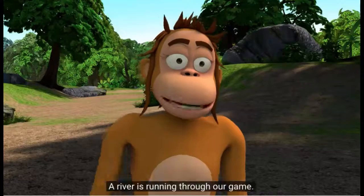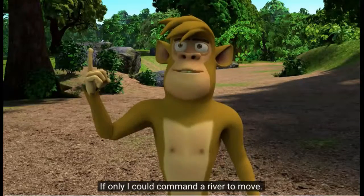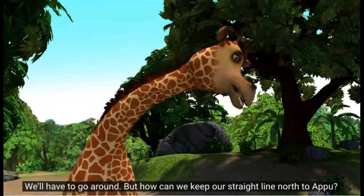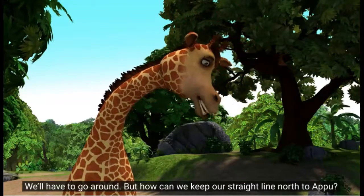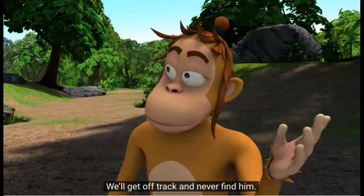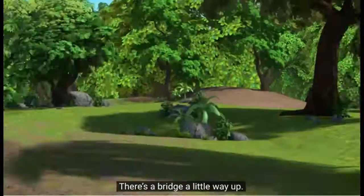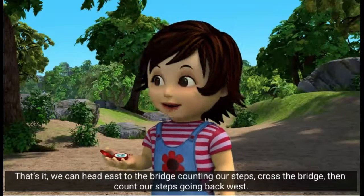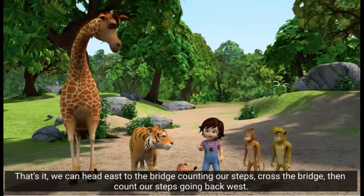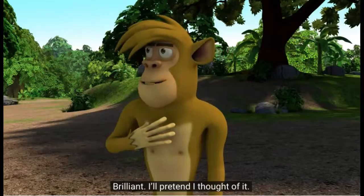What now? A river is running through our game. If only I could command a river to move. We'll have to go around. But how can we keep our straight line north to Apu? We'll get off track and never find him. There's a bridge a little way up. That's it. We can head east to the bridge, counting our steps. Cross the bridge, then count our steps going back west. Brilliant. I'll pretend I thought of it.